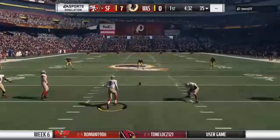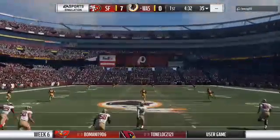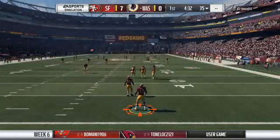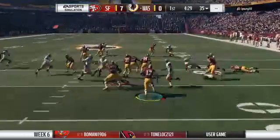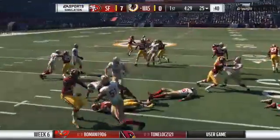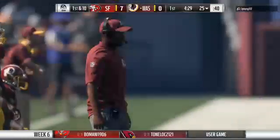Gold now out to kick it away. This fielded at the 2. And not a bad return here. He gets it out to the 25-yard line.